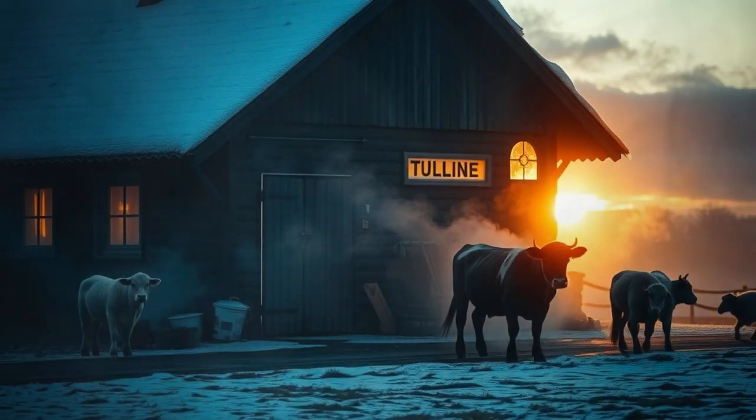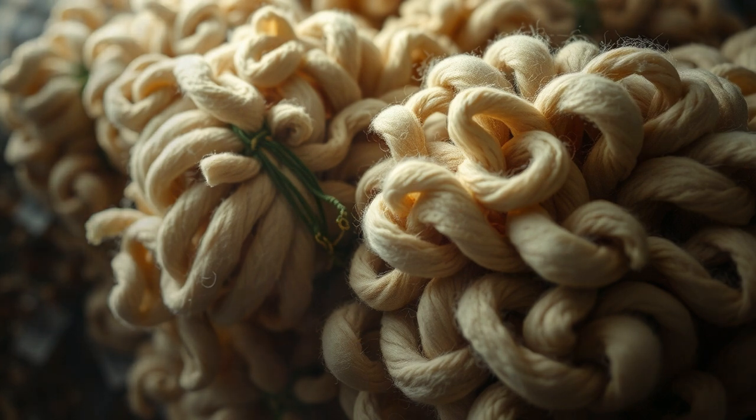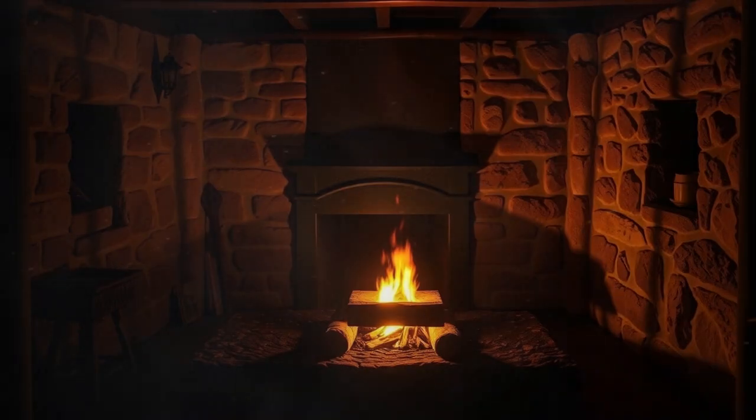Morning comes with the gentle touch of spring sunshine filtering through the thatch. The storm has passed, leaving behind a landscape washed clean, glistening with raindrops that catch the light like scattered diamonds. After yesterday's confinement, the open air calls irresistibly.